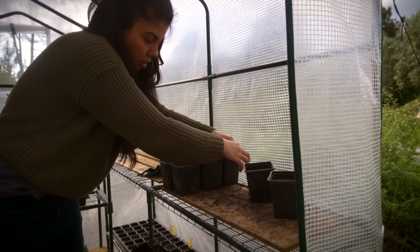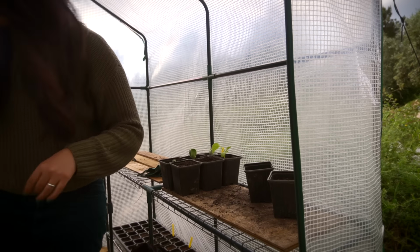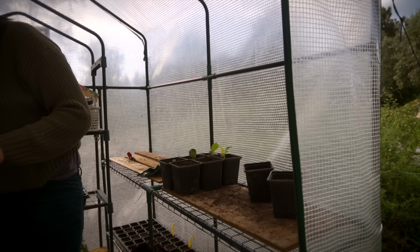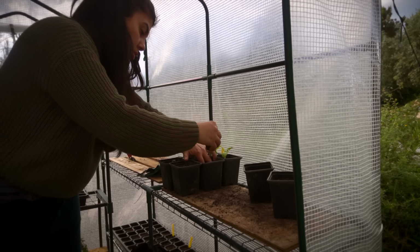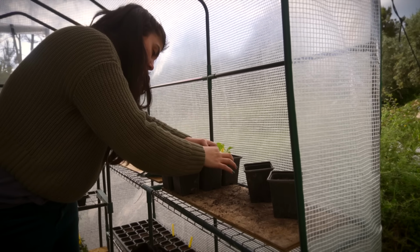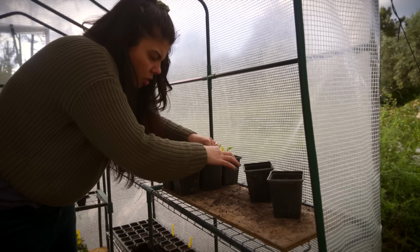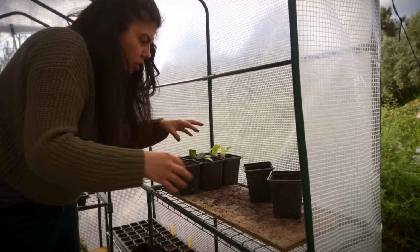Do you like pickling cucumbers? I absolutely love them. And I thought it would be a good idea to grow our own, because you can make your own beautiful pickle. I don't know why they're so different, but I can see why they're different. They're definitely different.